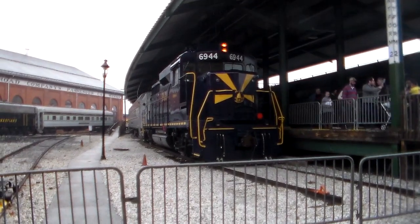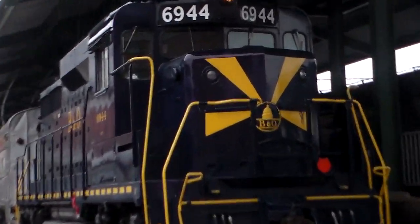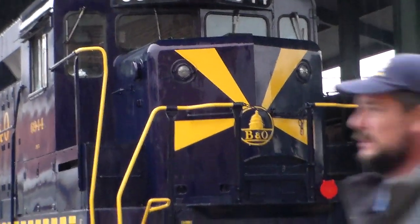So behind me here is B&O 6944, the GP30 used to haul the train, which I just got a cab ride on. So turn around here and you can check out the locomotive. Got the B&O Sunbeams team on there.